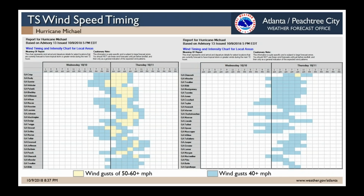Okay, so here's the updated wind timing and intensity charts. You'll have the recorded version of this and the slides online. So of course, if anyone has questions, you can ask, but this is a good reference for county by county as to the duration of impactful winds and whether you're in that 50 to 60 versus 40 plus wind zone.